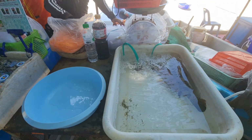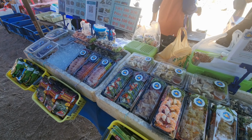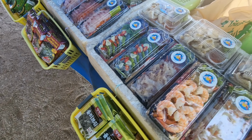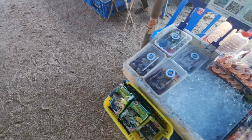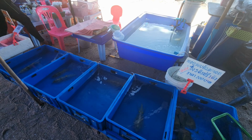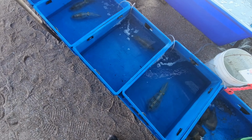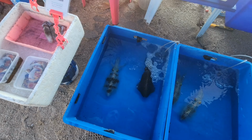I think he's a trout. A trout? I don't know. Oh, that's food. Jellyfish, mussels, and shrimp, and squid, and salmon. Oh, the size of this squid. Yeah, the size of that squid. There's another big one, and there's smaller ones. Oh, this one's a dark color. I wonder why.